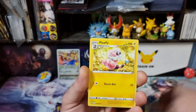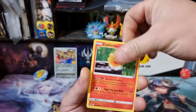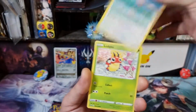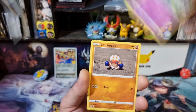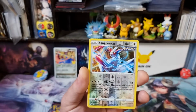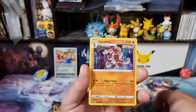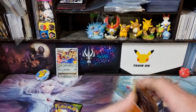Start off Lightning Energy, Flaaffy, Kakuna. I really like that Kakuna art. Cast form again. Ledyba, Galette, Clobbopus. The reverse is a Zangoose. And the rare is just a normal Lycanroc holo, which is still pretty good. It's technically a pull.